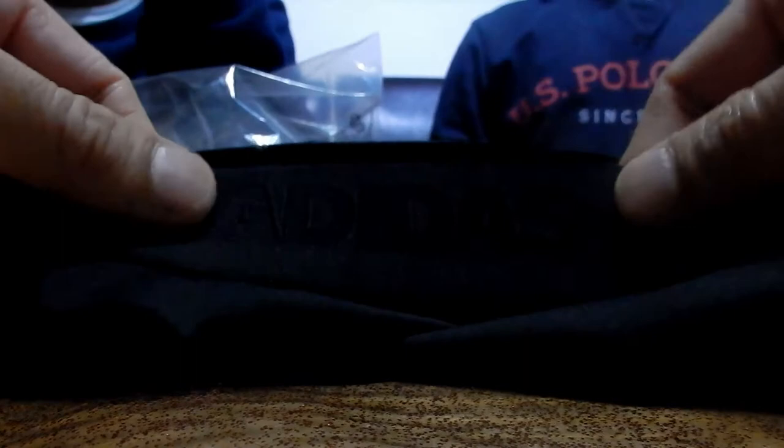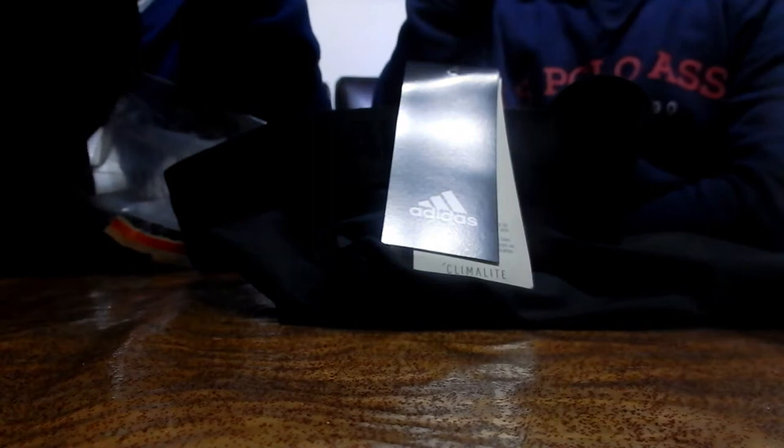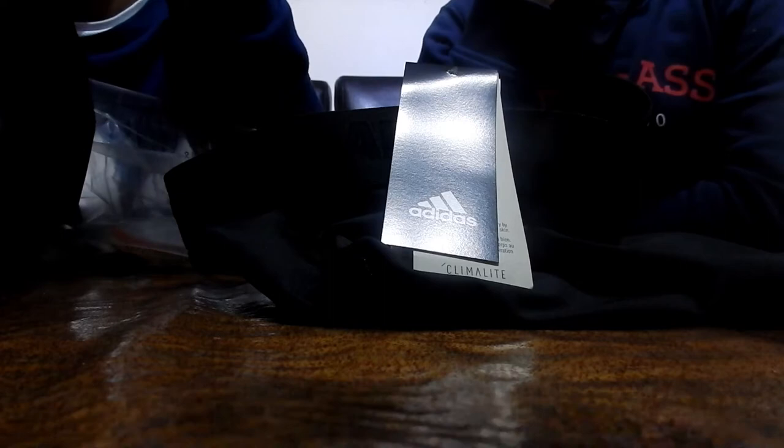It's kind of not embossed, it's kind of imprinted in. Not stuck on. It's almost like it's been pressed in. They just stitched around it to make it look like it says Adidas. Yeah, it does look like it's stitched. No, I think it's kind of like embossing.